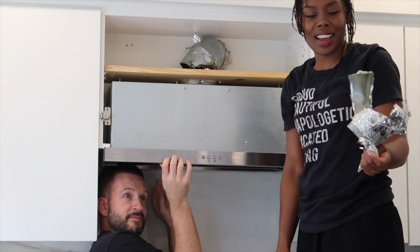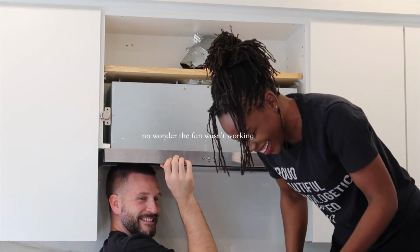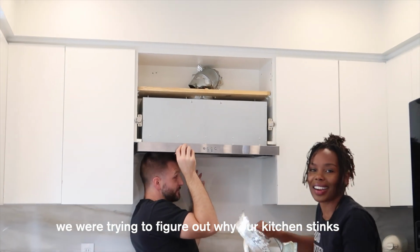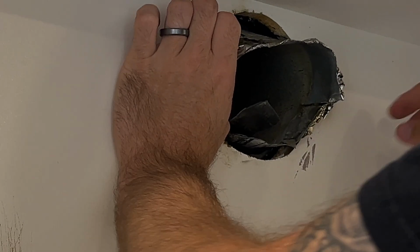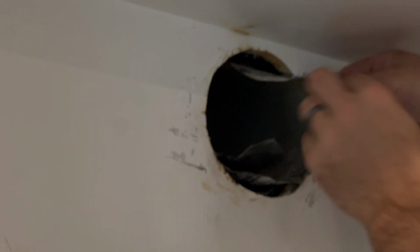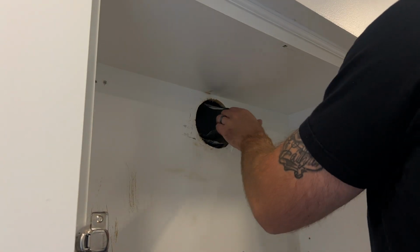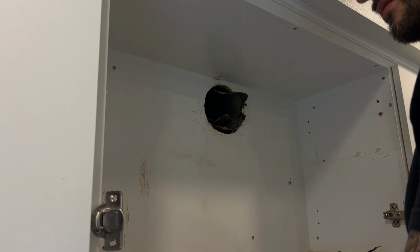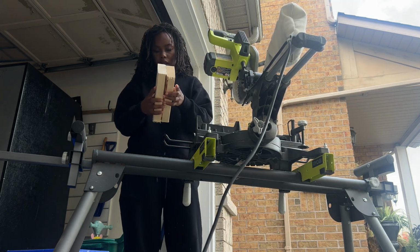This is what it was. We're trying to figure out why our kitchen stinks. So we realized that we have to cut a bigger hole. This is 4 inches. We need 6 inches. And the duct is like, what, disintegrating? Something like that. What's going on with it? Should we just take the whole cabinet out? Yeah. It turned out we needed a larger duct and that the range hood was too high.